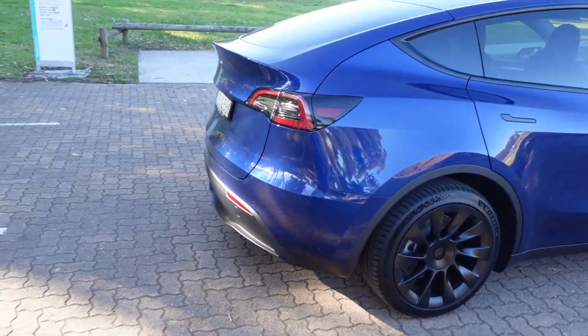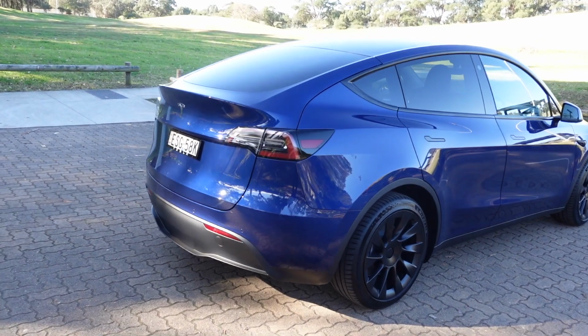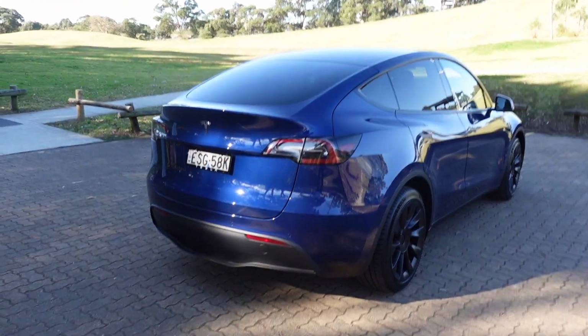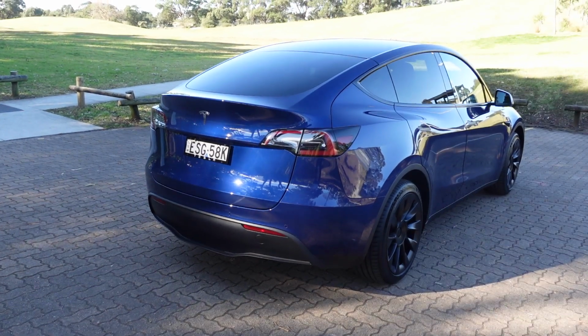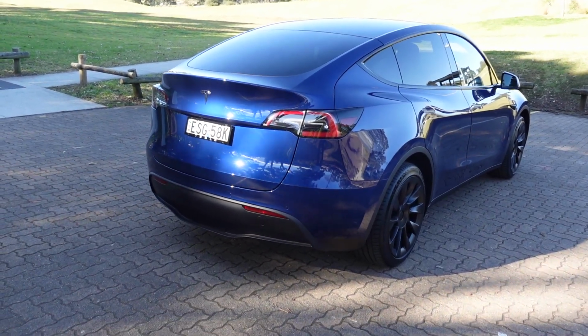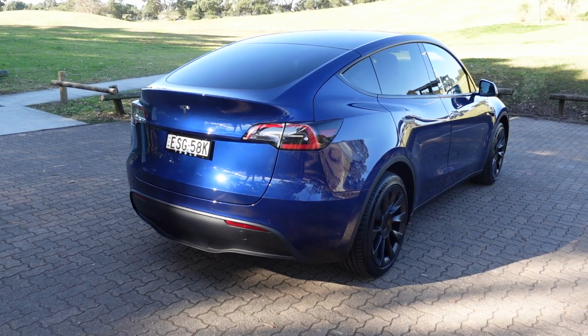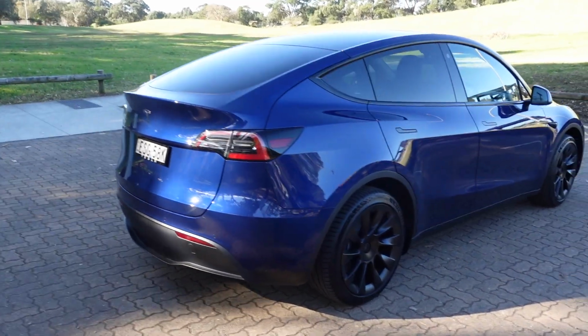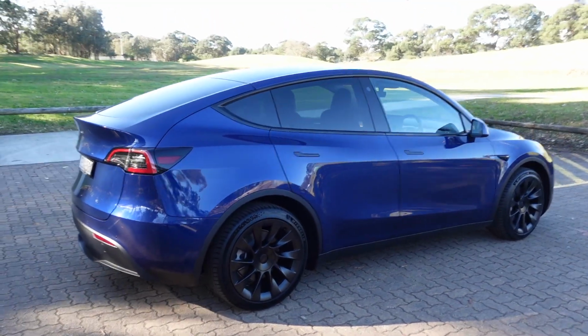The back does look a lot larger than the Model 3. The Model 3 is more your sleeker sedan look. This Model Y has a larger trunk, let's say. Some people have criticized it. I say beauty's in the eye of the beholder, so I think that it's not too bad. I don't mind the look of this car. We've said a lot about the design and the outside of the car, but let's take a look inside.